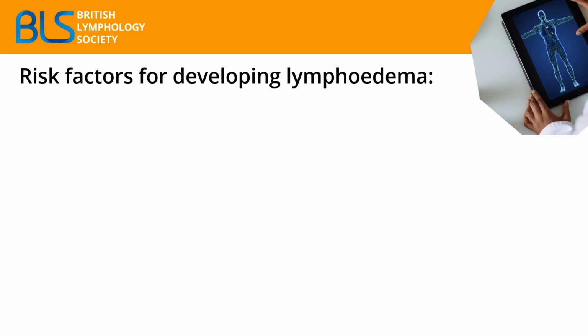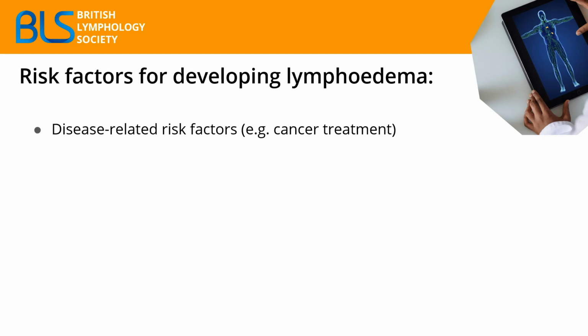So let's have a think about possible risk factors for developing lymphedema. We can think of this in two ways. Firstly, disease-related risk factors. So is someone going to develop lymphedema? Well, that risk will be increased if they have a disease known to cause lymphedema. For example, breast cancer treatment, where lymph nodes can be removed and radiotherapy can occur. That person, we have a rough estimate of having a 1 in 5 risk of getting lymphedema as a result of that.